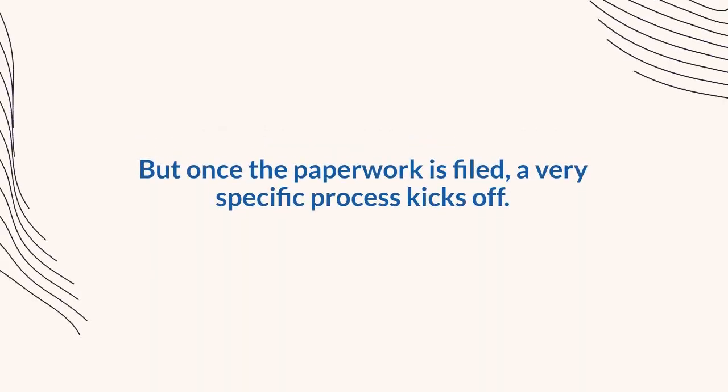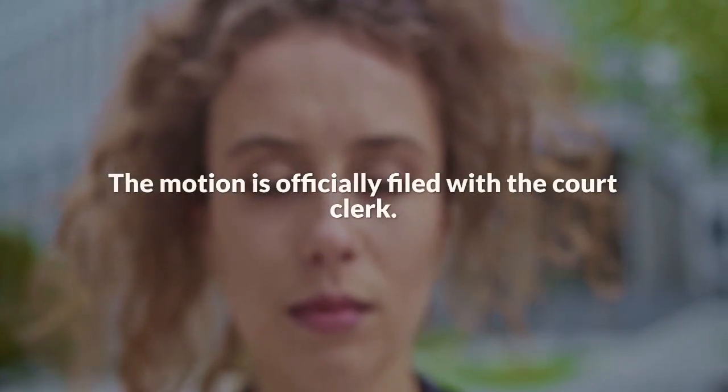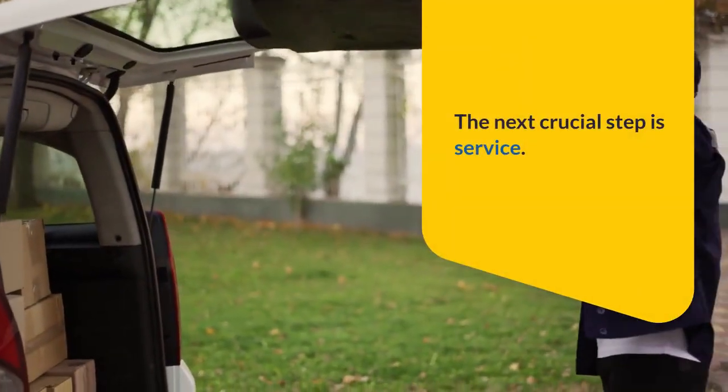But once that paperwork is filed, a very specific process kicks off, and we're going to break down that process step by step. First, the motion is officially filed with the court clerk, which puts it on the public record for the case. Immediately after filing, the next crucial step is service.